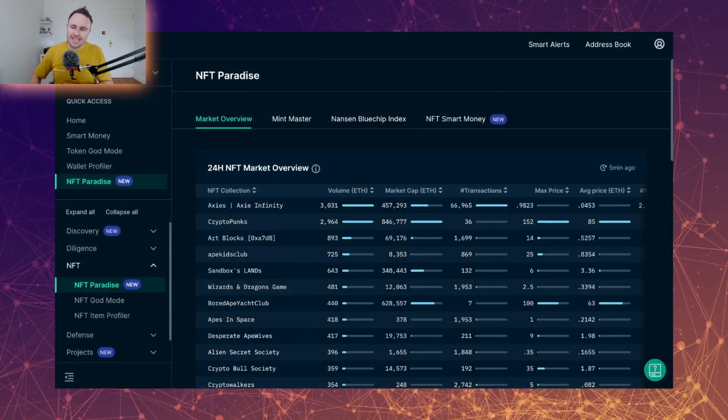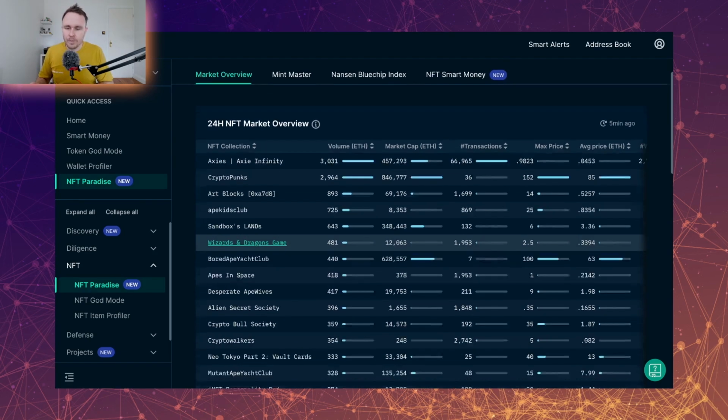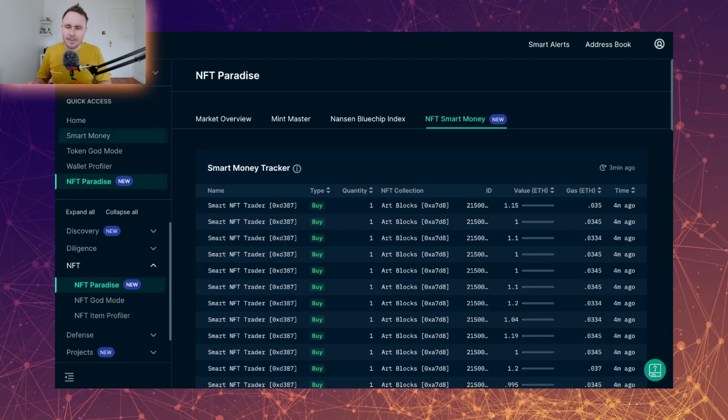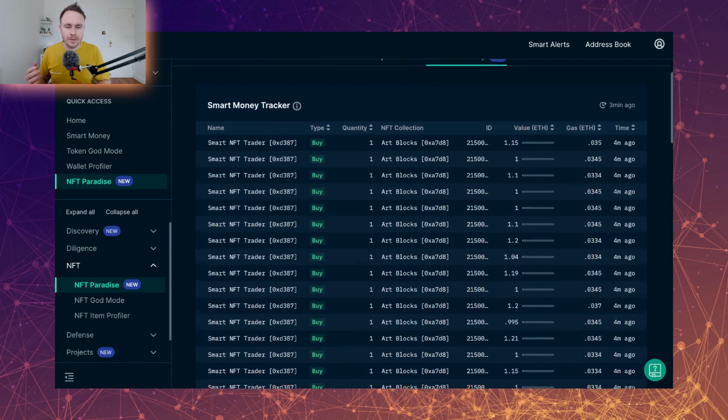When you land on Nansen, you're hit with this page, which is the 24-hour market overview, which is nice because it gives you a good bit of stats when it comes down to the overview. But to the right, NFT Smart Money. Now in this tab, the way that it works is it tracks what the smart money buyers in the space are doing, whether they're buying or selling.